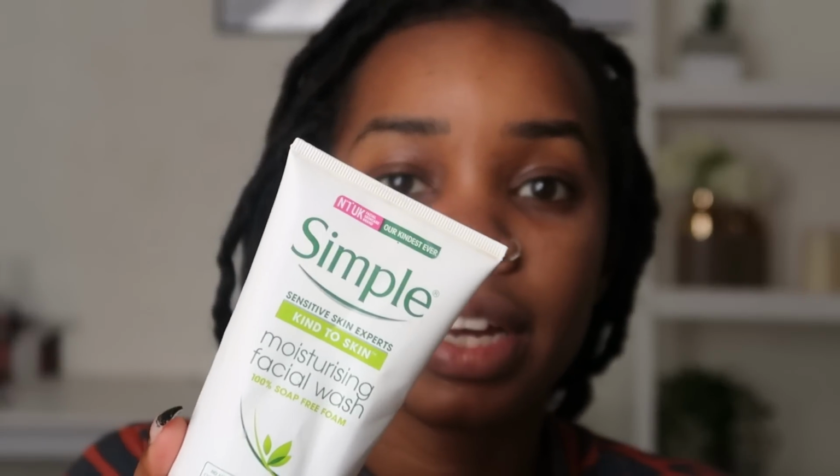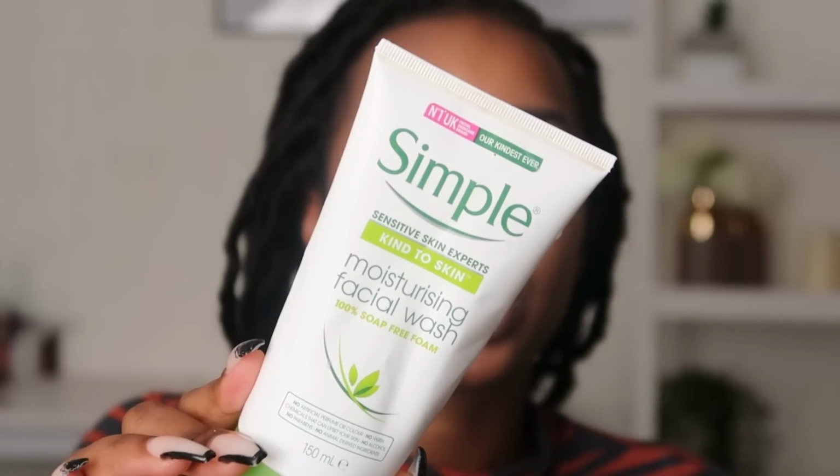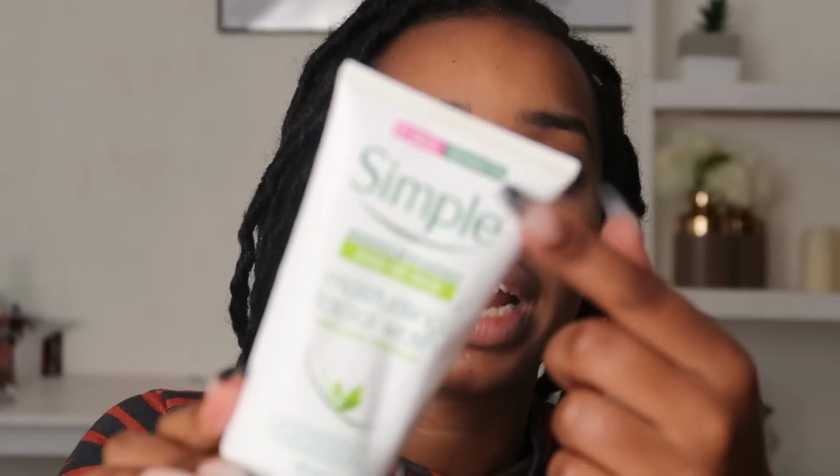So I've already done my first step, which is cleaning my face. This is the face wash I use. I actually really like this brand. I'll show you guys. This is the moisturizing facial wash. I go for this one because I have dry skin, so a moisturizing facial wash obviously works pretty well for me. They have others. I think they have a refreshing facial wash that comes in a green tube. That one is also really amazing. Anyways, I've already washed my face.